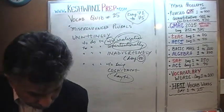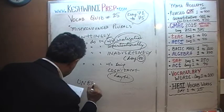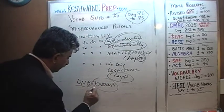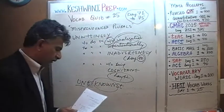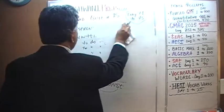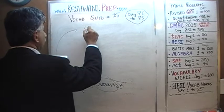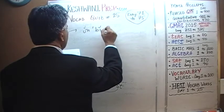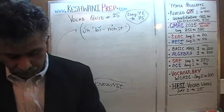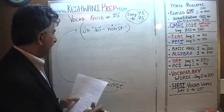Next word we learned was, see the word known in there? Unbeknownst. Unbeknownst. I don't know if you can read that low. I'm going to write the pronunciation on the top. Unbeknownst is an adjective. It means to be unaware of something.